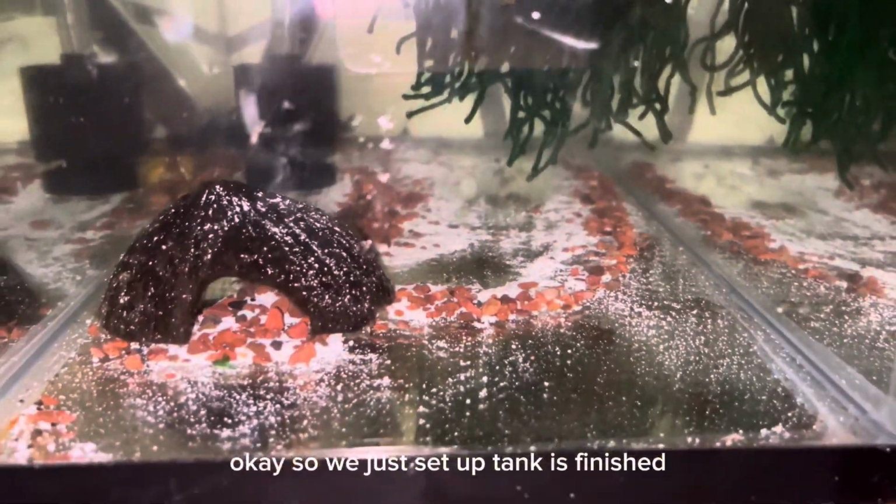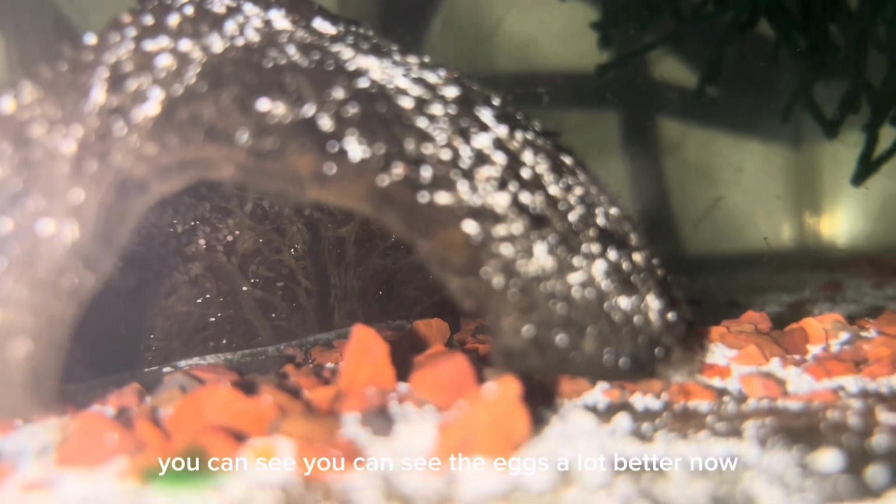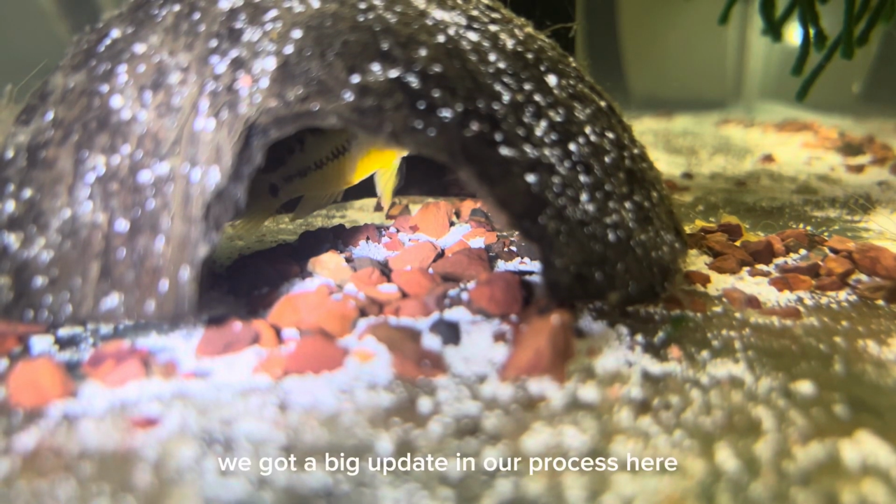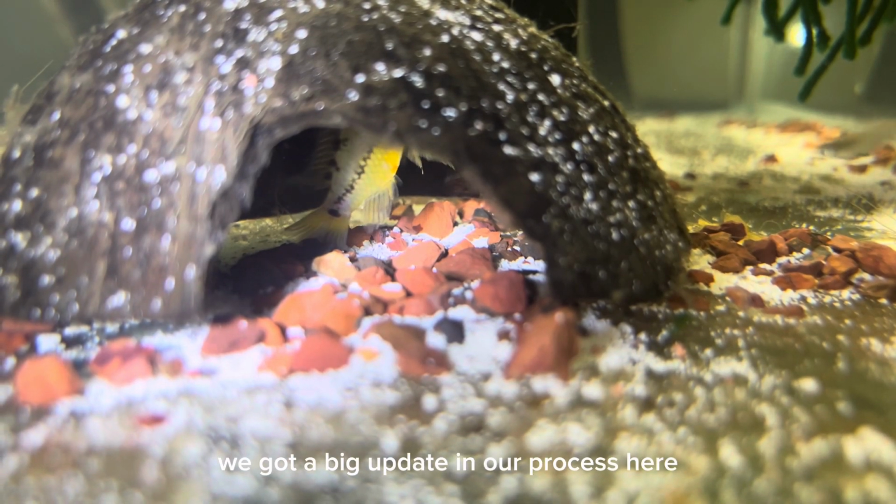Okay, so we just set up. Tank is finished. You can see the eggs are a lot better now. Hopefully she takes to them and doesn't eat them. We'll see.